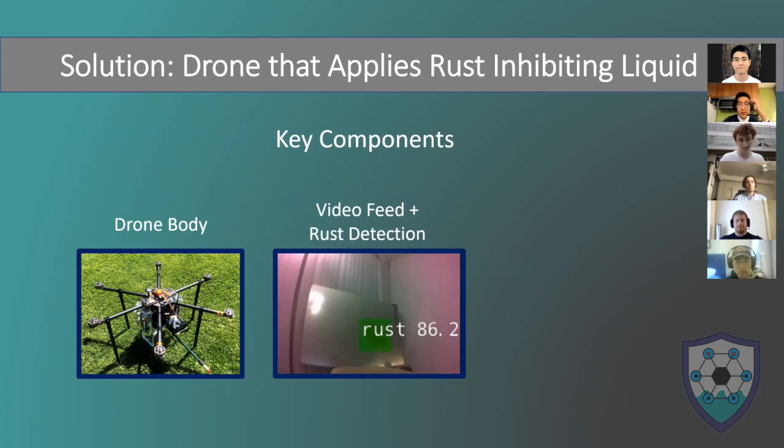And the last component is our Android application, which controls the drone, whether it be taking off, landing, reverting to manual control of the drone, like pivoting left, right, up, or down, or spraying the pumps.